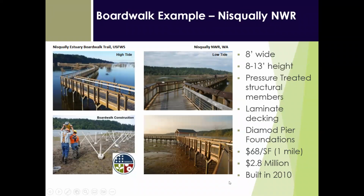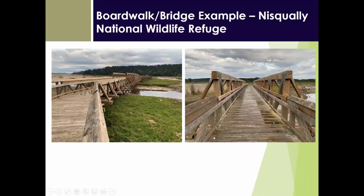For a boardwalk and also pedestrian bridges, we're looking at an example project in the Nisqually National Wildlife Refuge near Olympia. It's a really nice boardwalk system that extends out over the tidelands, the estuary. You can see here in the upper left during high tide, it's really out over open water, and then at low tide, it's marsh plain and mud flats out there. So again, this is a site that we're looking at as a reference.